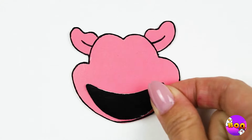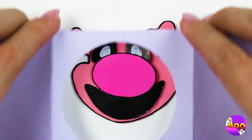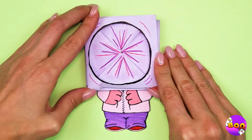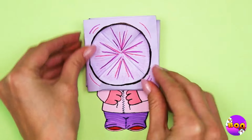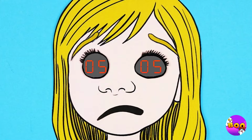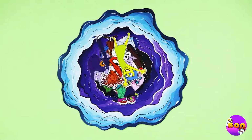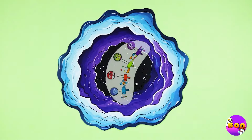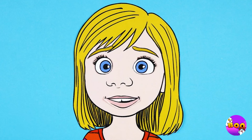Pink. Wait, I think it's another emotion. It's embarrassment. Just needs a hoodie. Wow, it really seals up nice and tight. I think we found all the emotions. And just in time by the looks of it. Look, we even got the control panel back. Riley's safe and with seconds to spare.